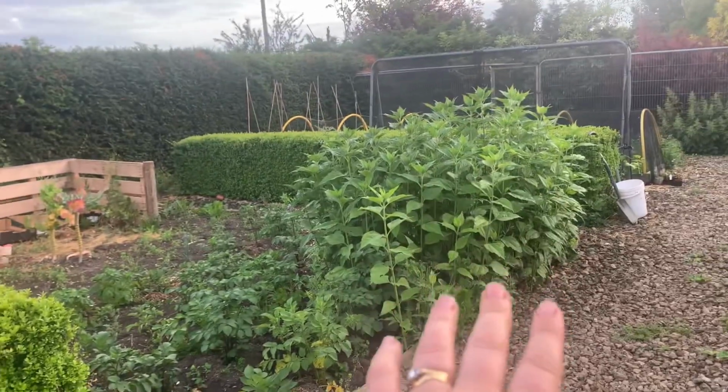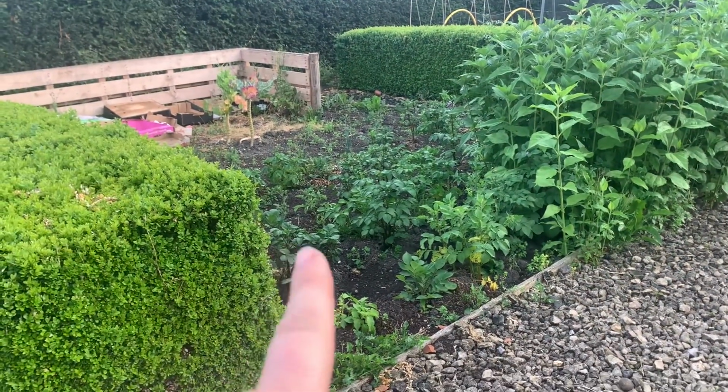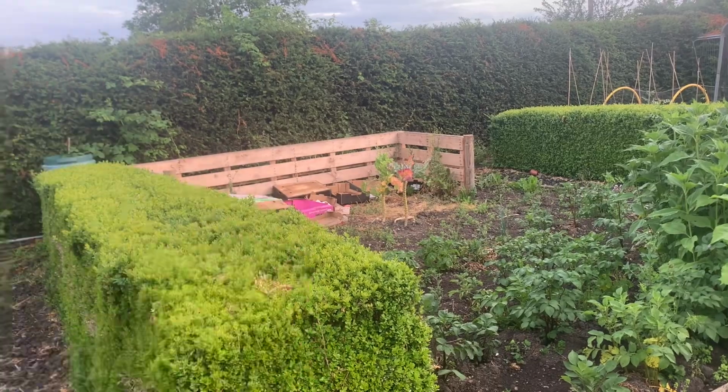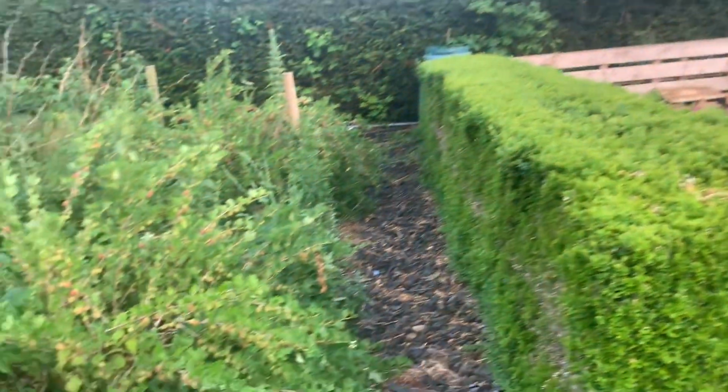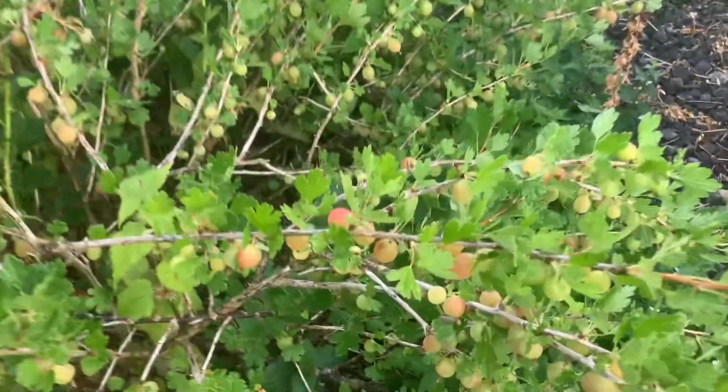We've got Jerusalem artichokes there. This is my potato experiment. So these are all from potatoes that I saved myself. And then a new compost bit at the back there, which is where the cardboard is, just to try and keep the weeds down. Then we've got a lot of fruit bushes in here. Gooseberries that are looking fantastic.